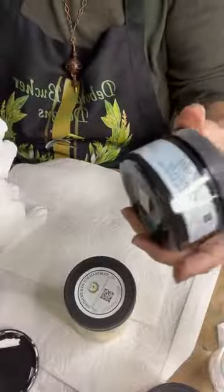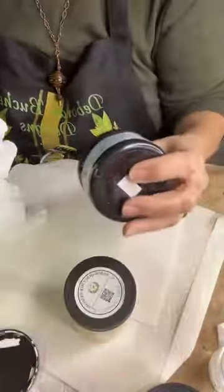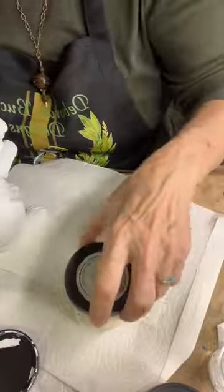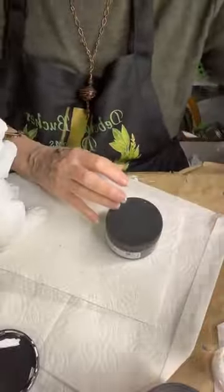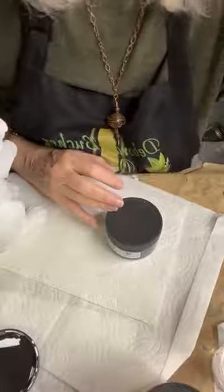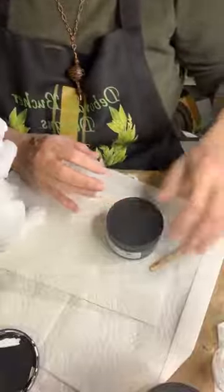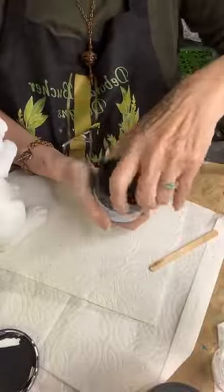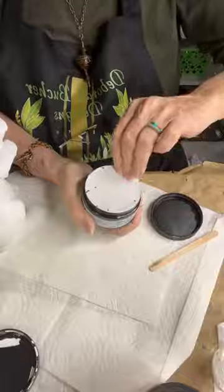I'll leave that there, and then I need some black. I'm going to use the Dixie Belle Anchor, and that's the silk paint in black. And I'm using it for two reasons. I like the other black also. It's a really good black. Both blacks are really good.